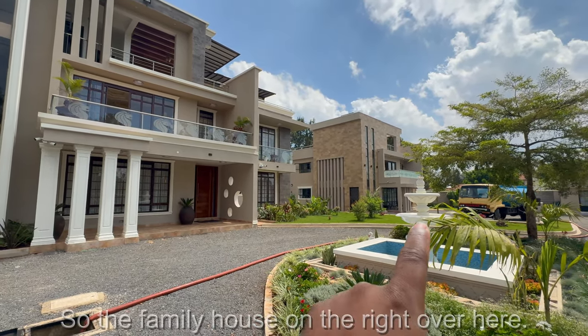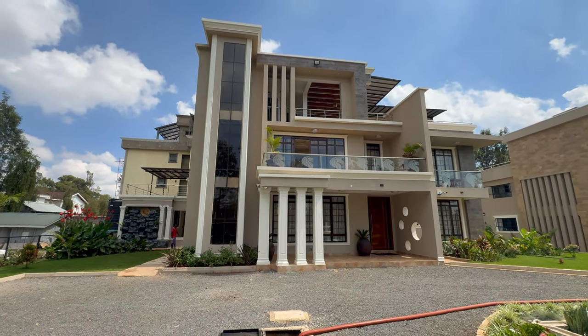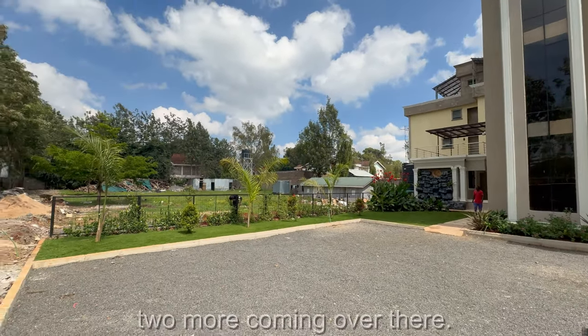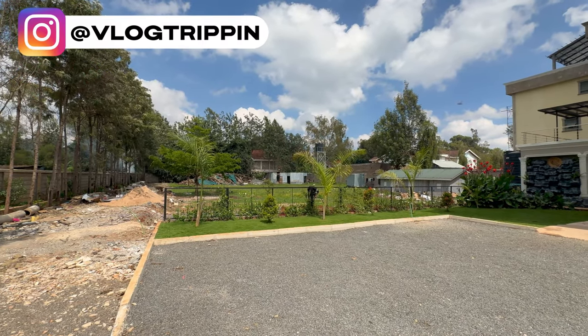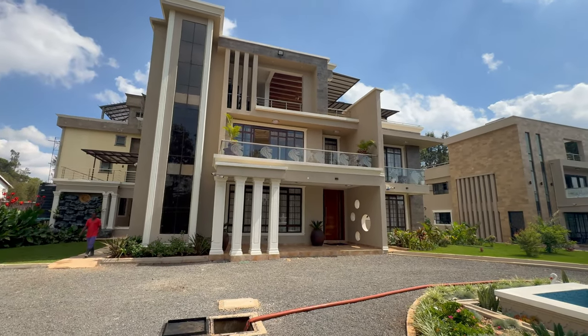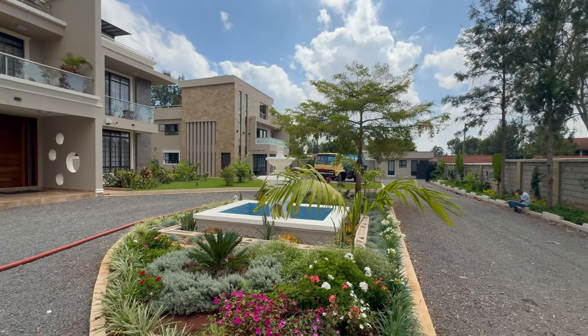So the family house on the right over here, and this is the money maker. Yeah. And there's two more coming, and two more coming over there. Can't knock it. And this is a water truck? Yeah, it's a water truck.